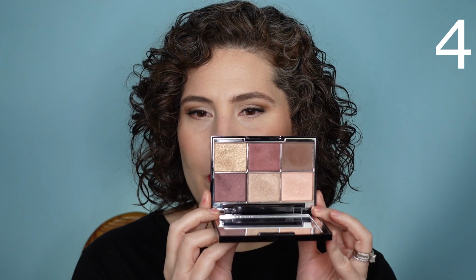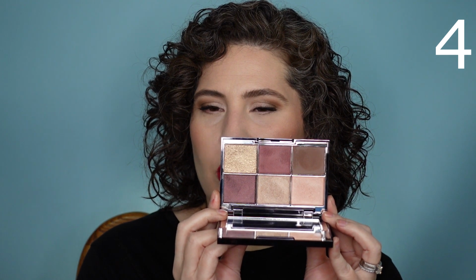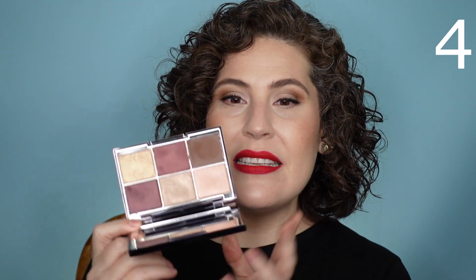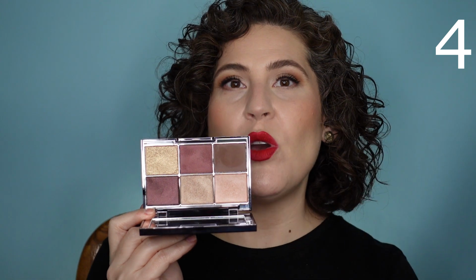And so I have been reaching more for these palettes, and I couldn't decide. I got 2 this year. I couldn't decide where to put them, but they're right there at the very tippy top. This one right here is the Tourmaline palette. Oh, so gorgeous. I have used this so much since I got it. And this is the palette that pushed me over the edge to want to try more berry and burgundy toned eyeshadows.